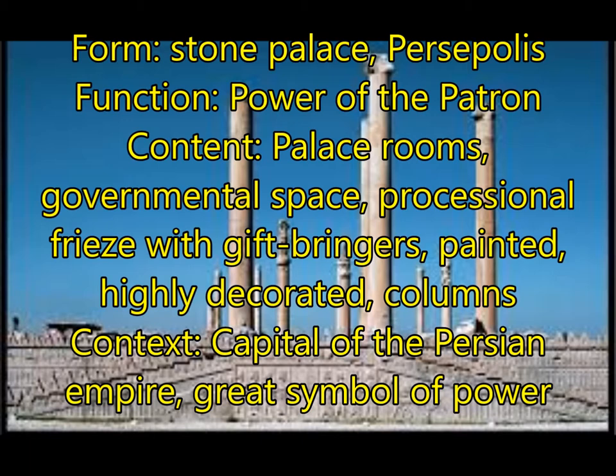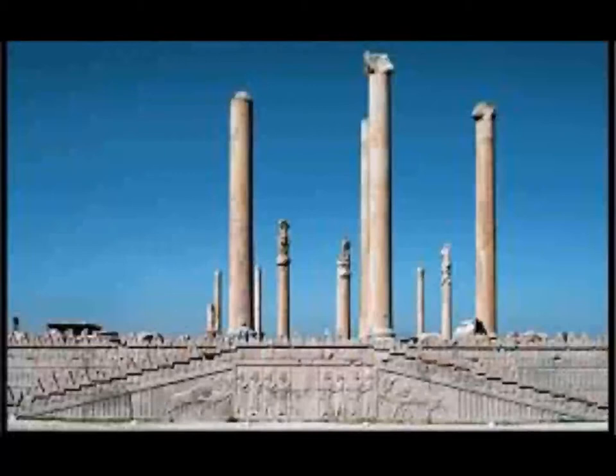And for content, of course, it has rooms for the rulers, governmental spaces, the processional frieze, which is carvings of people bringing gifts from all over the realm in a constant array of worship, pretty much, to the king. It was originally painted and highly decorated, and of course it has columns, as you can see. For context, this was the capital of the Persian Empire, a huge, very powerful symbol of what Persia represented.